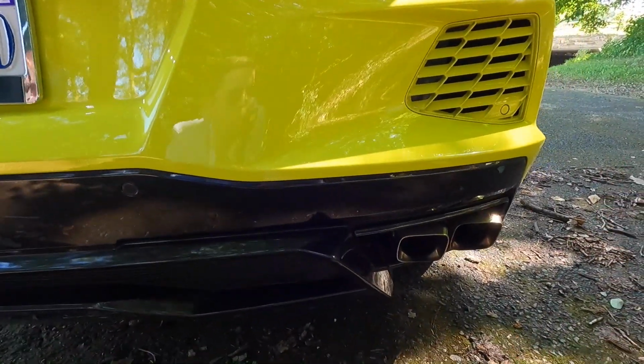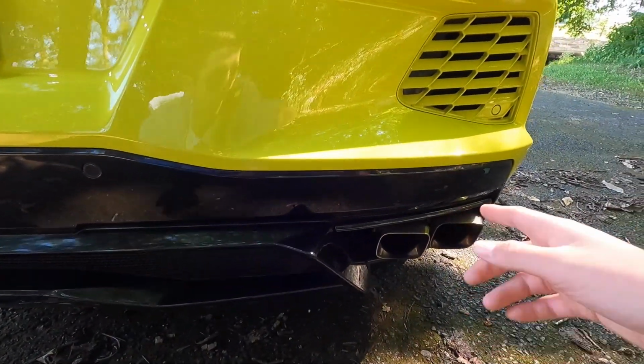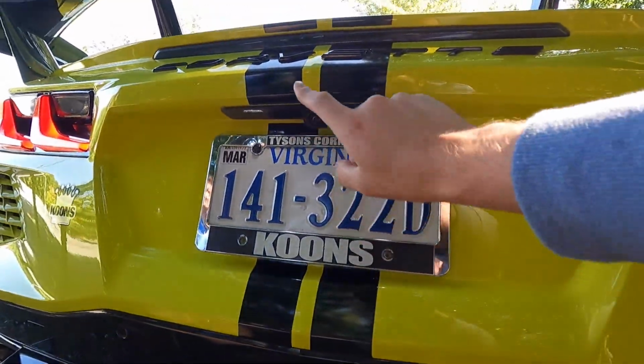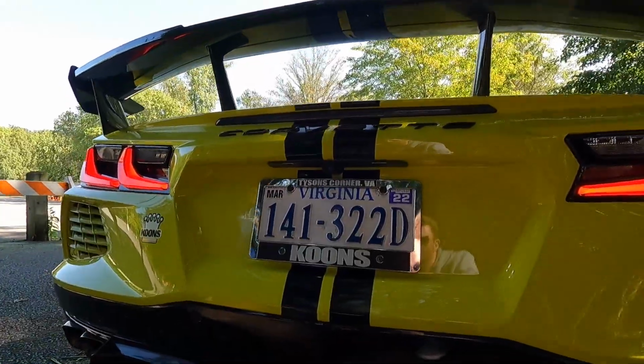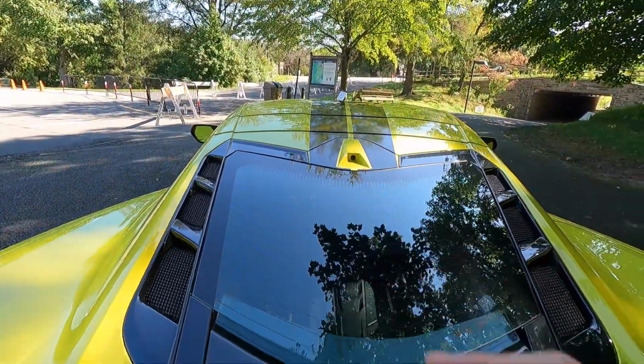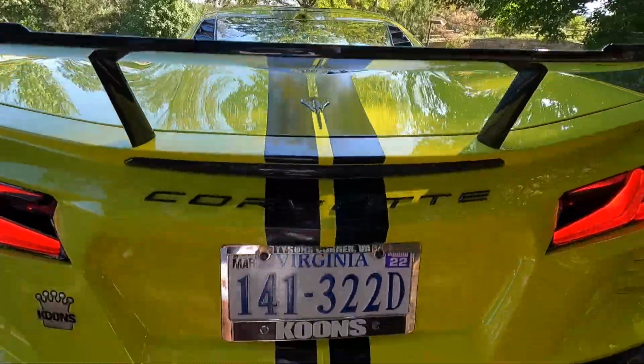But obviously, 2021, this is a C8 fully loaded pretty much. You've got your rear backup sensors there. You also have your rear backup camera there as well. And right up here, you notice you got another camera right there. That is for your rear view camera mirror.